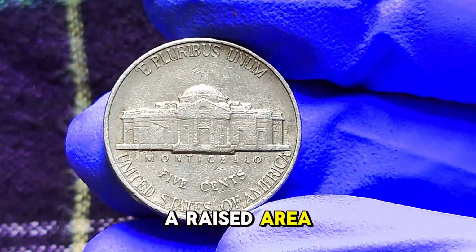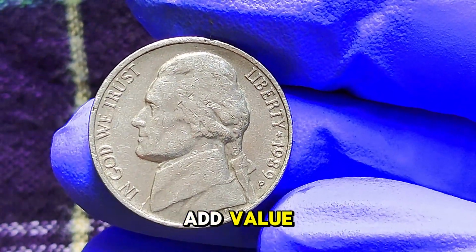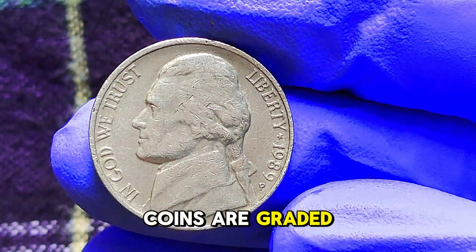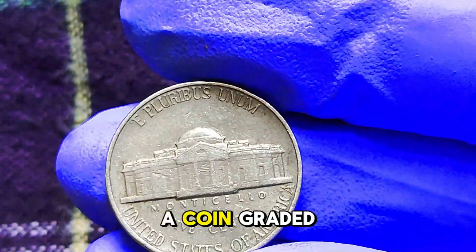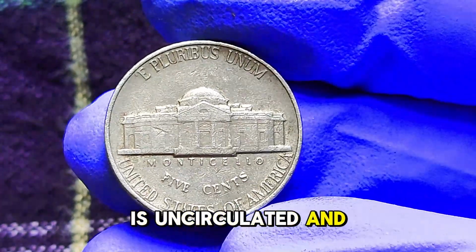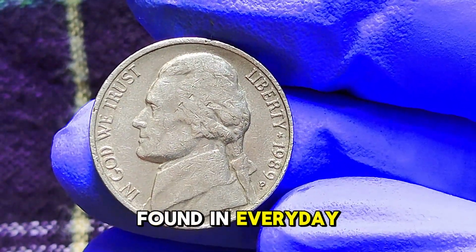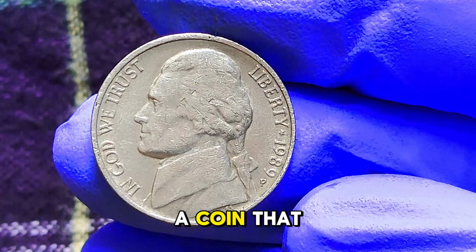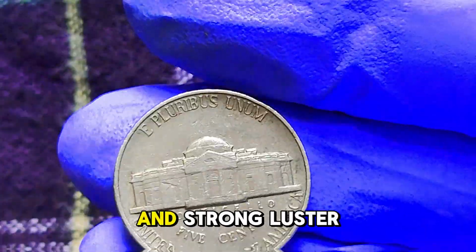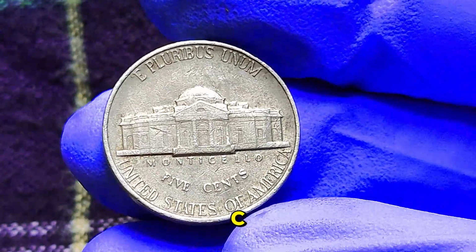A cud is a raised area on the coin where a piece of the die has broken off. These are relatively rare and can add value depending on the size and location. Coins are graded on a scale from 1 to 70, with higher numbers representing better preservation. A coin graded MS 65 or higher, MS stands for mint state, is uncirculated and shows no signs of wear under magnification. Most 1989 nickels found in everyday change are circulated, meaning they've picked up scratches, nicks, and general wear. If you have a coin that looks especially sharp, with clean details and strong luster, it might be worth having it graded by a professional service like PCGS or NGC.